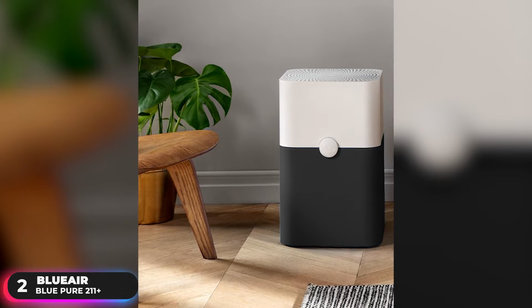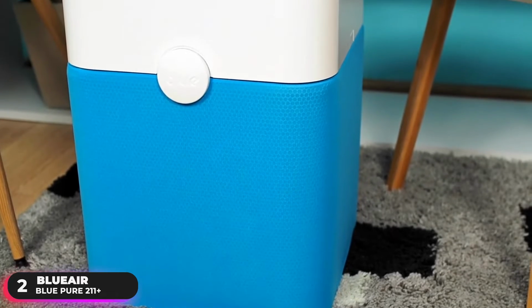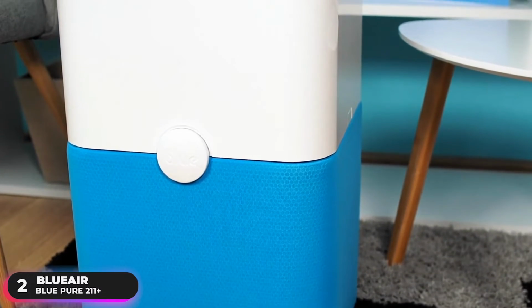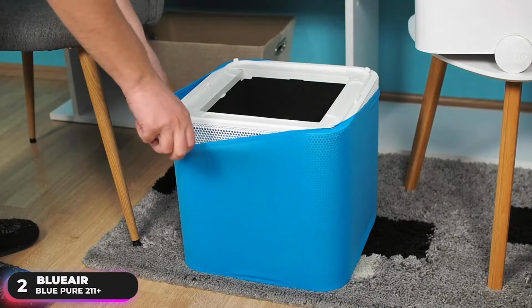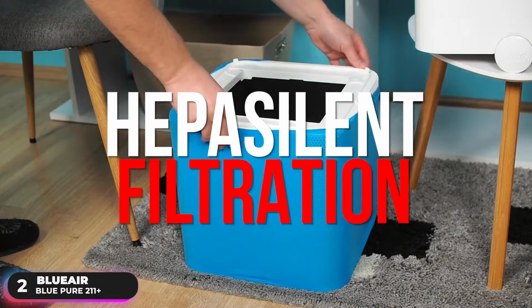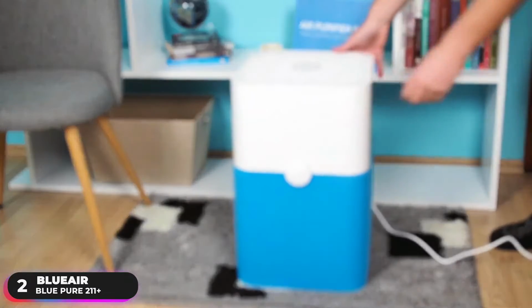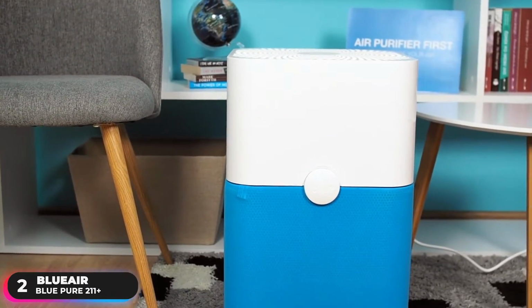Blue Air Blue Pure 211 Plus. The Blue Air Blue Pure 211 Plus is our pick as the best air purifier for large spaces. Combining electrostatic and mechanical filtration, this air purifier uses HEPA silent filtration to maintain exceptional performance while using less energy and making less sound. This dual filtration technology cleans your air quicker than traditional HEPA purifiers.